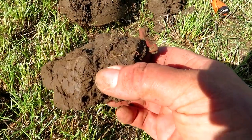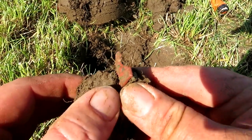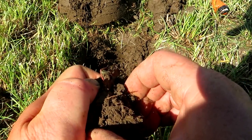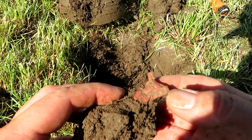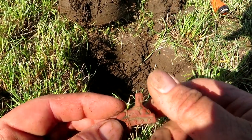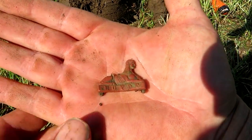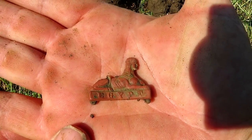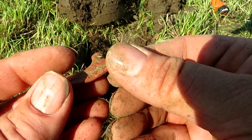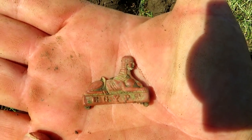Oh, look at this. I just found, I think it's a cat badge. I think it's a cat badge, Egypt. Come on, come out of the mud. It's a bit clay-like here. Egypt. Is it a cat badge or something else? Oh, it's a pin. It's some sort of a pin. Egypt. That was all the rage in the 1930s, wasn't it? Egyptology. Yeah, some sort of a fancy pin. Lovely jubbly. On to the next.